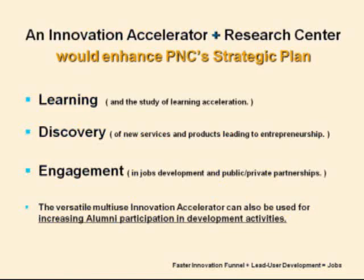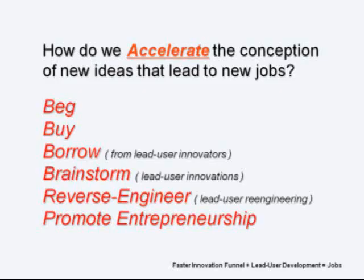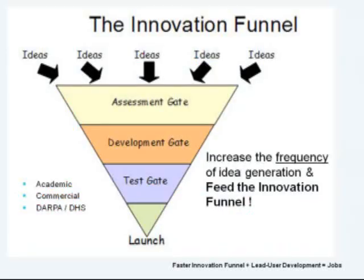What kind of innovation accelerator or research center are we talking about or proposing? I'm going to skip this slide and move on to the next one, and it may become clearer after we talk about how to accelerate the conception or production of new ideas that can lead to new jobs. This slide simply is copied from a set on innovation where they talked about beg, buy, borrow, brainstorm, reverse engineer, and promote entrepreneurship. But the bottom line is something called the innovation funnel.